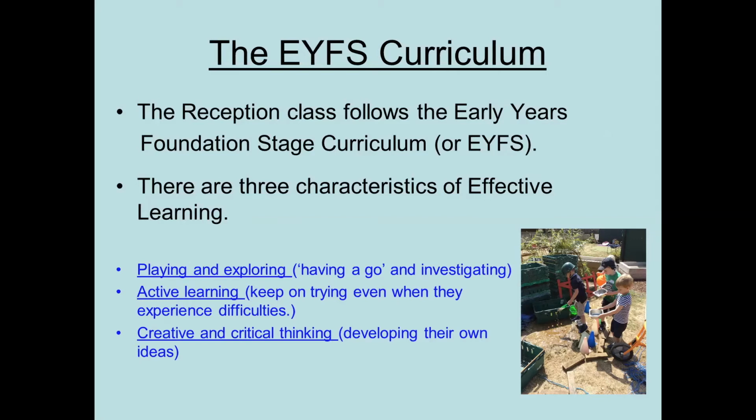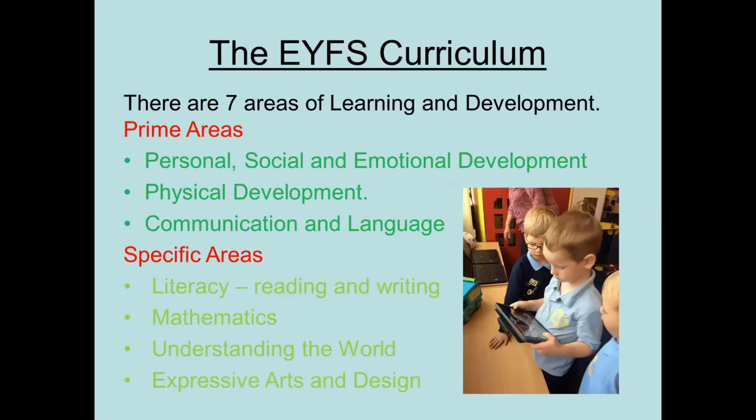How are we going to do things? How are we going to sort things out? There are also 7 areas of learning and development. So the prime areas are personal, social and emotional development, which is all about getting on and socialising and all those sorts of things. Physical development, which is your PE and also your pencil skills, so writing, things like that.